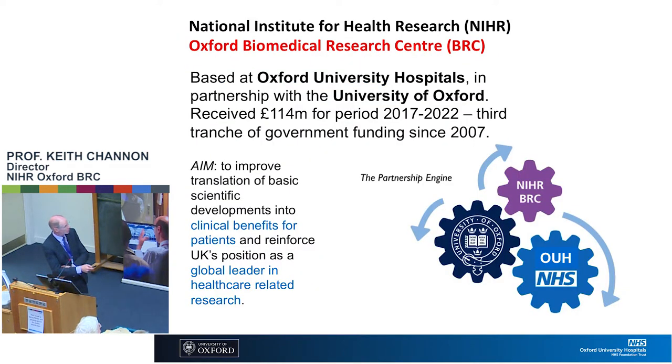This funding from the NIHR means that we can take advantage of the scientific discoveries that are being made principally by our university researchers, and use our NHS clinicians and our patients to participate in research and make those discoveries turn into innovations and treatments that we can apply to patient care much more rapidly than if we let these things happen separately.